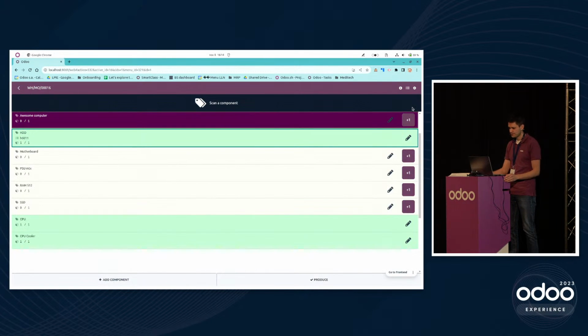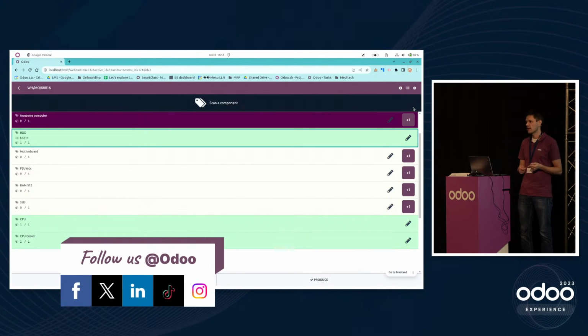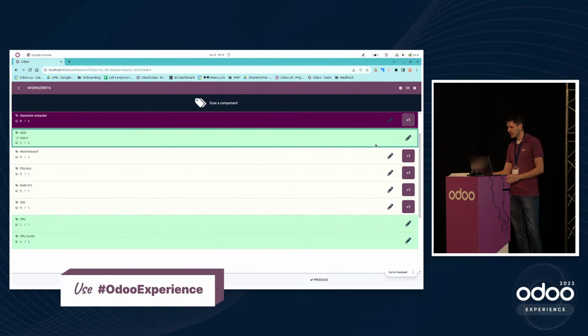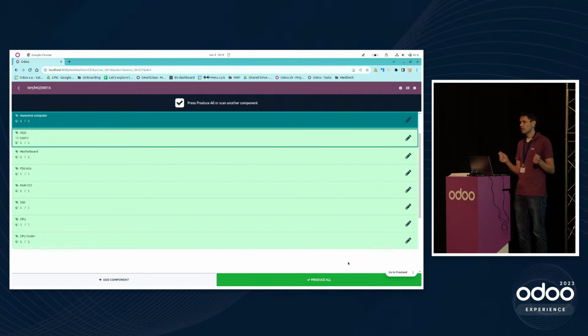And it's scanned. Now you see that I still have 4 components to scan, but I never made any mistake with those components, so I want to pick all of them and just mark everything as scanned in one click. You can do it simply by scanning the finished product, and everything is marked as scanned. Now you see, you have the produce button that is in green. That means we are ready to produce our manufacturing order because everything is scanned.